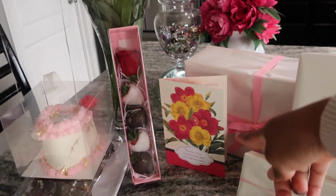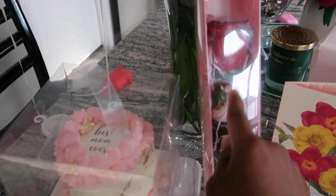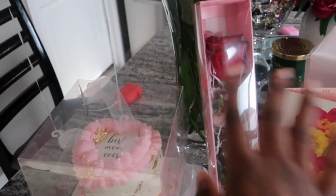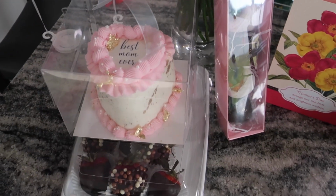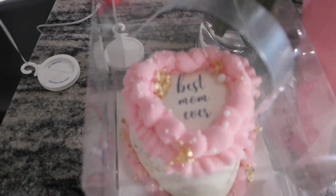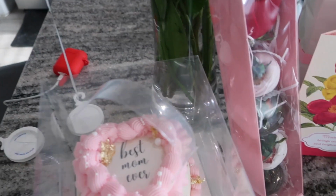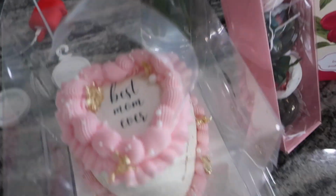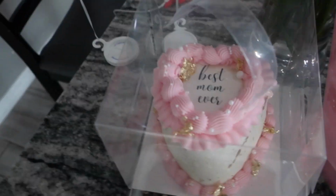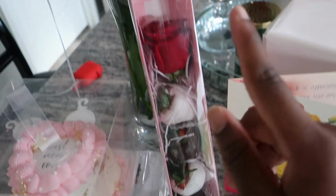So we have a card here. She's gonna read that. And I actually ordered these two. These two was like a combo deal. This cake lady that we used in Orlando, she was having a Mother's Day special. So I was really excited to get these two because her cakes are like, I think butter vanilla, something like that. It's buttercream and it's so good. So this is the cake that I got with the strawberries, and she put like a little rose in there. I thought it was cute when the packaging is like pink.